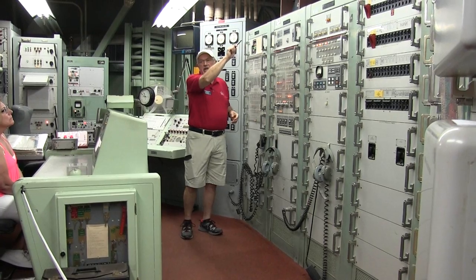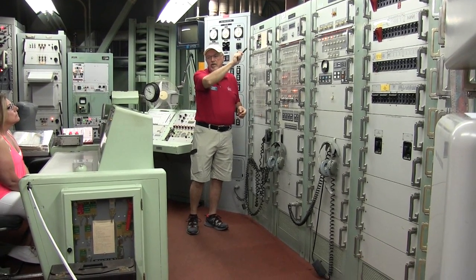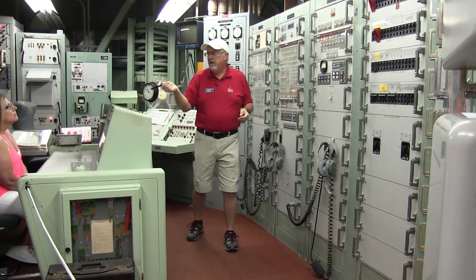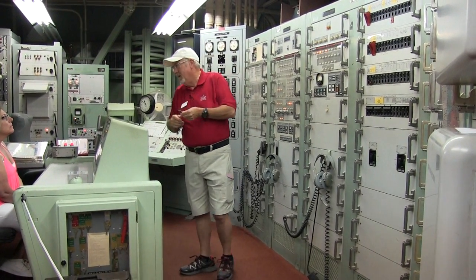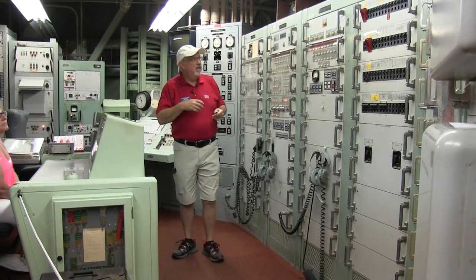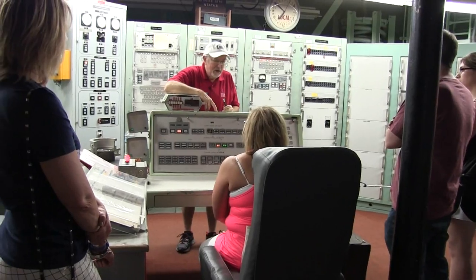If this was touched any other time without prior notification, your phone would ring. There would be a very upset colonel who would want to have a serious talk with you after your shift was over. So that's the way they prevented the missile from being accidentally launched. Now, correct, target 2 is illuminated.